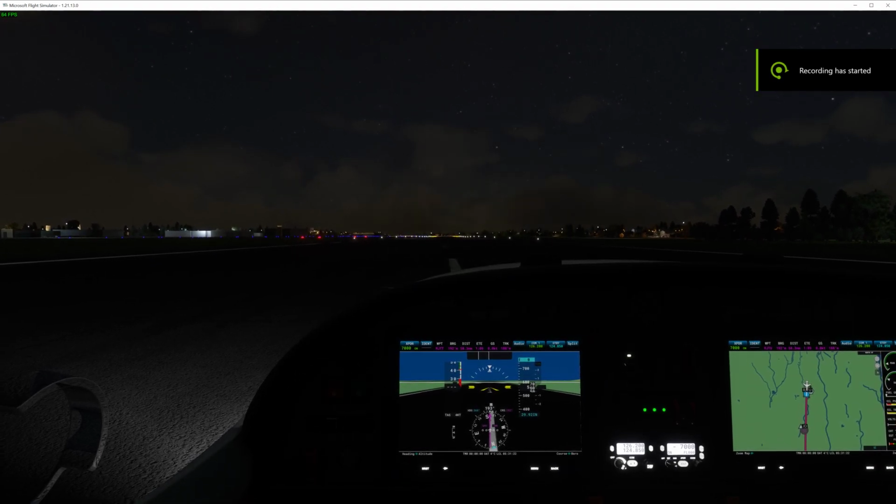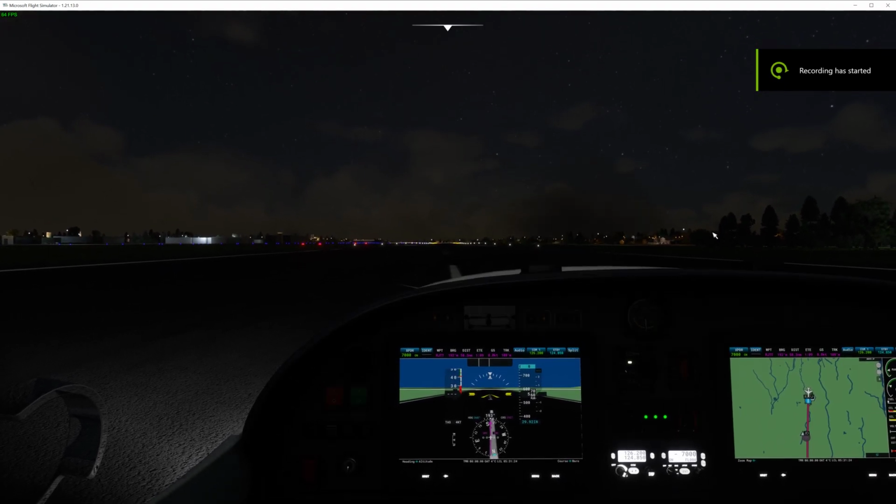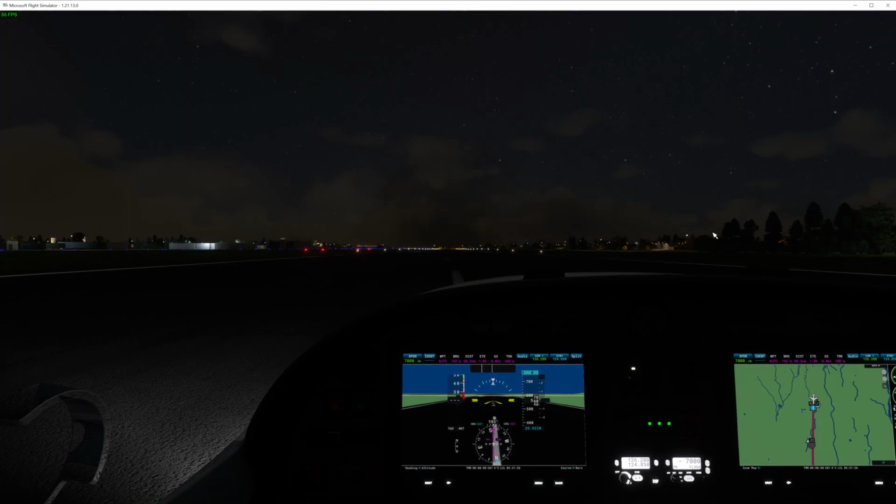This is going to be a short half-hour hop from, where are we, Utsunomiya in Japan to Tokyo.